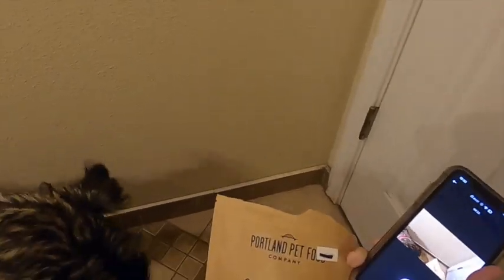These are grain-free and gluten-free pumpkin biscuits from the Portland Pet Food Company. I think that we got these. Here you go, buddy. I think we got these from Dogtown. They have some doggy treats in there.